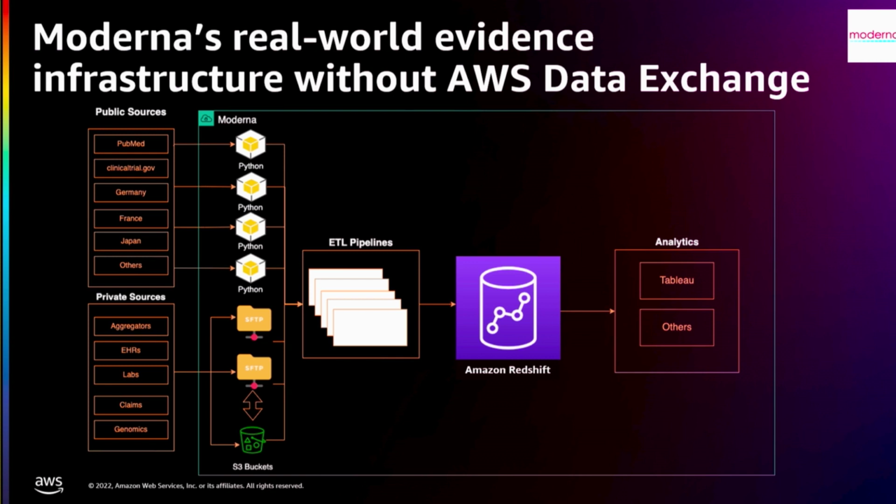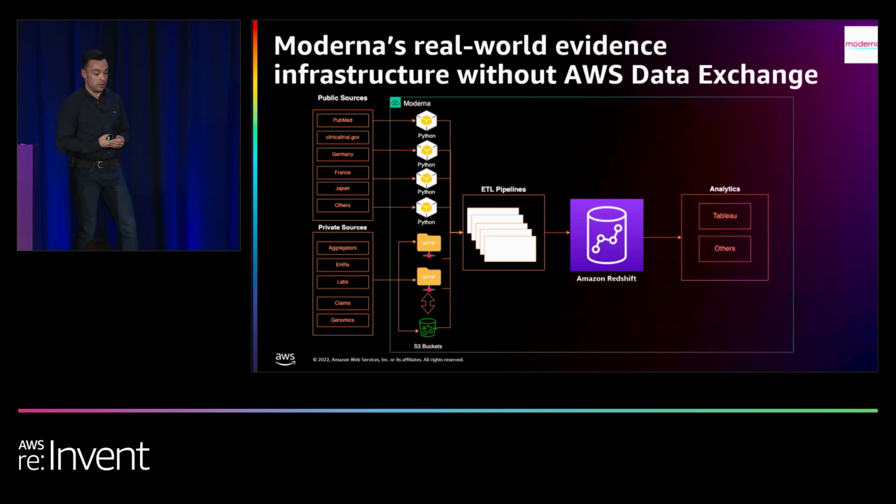But in the Moderna landscape, we used to have to code and tailor every solution for every public and private data set. For example, for the public data sets, we had to use scripting languages to tailor solutions to interact with the vendors, right? So we use Python, Julia, Node, among others. And then we deployed those solutions on other Amazon products like Fargate, maybe EC2 instances, you name it. But everything was super tailored to a very specific data source.